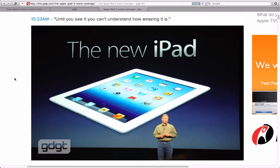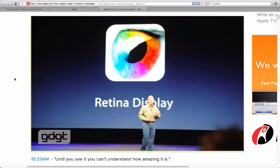I'm gonna go take a break for a second, because I don't know if I can contain myself. Retina display. There we go. I don't trust myself.